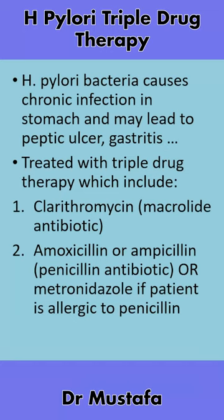H. pylori infection treatment. So H. pylori is a gram-negative bacteria that causes a chronic infection in the stomach, and it may lead to peptic ulcer, gastritis, etc. And it is treated with a triple drug therapy for H.